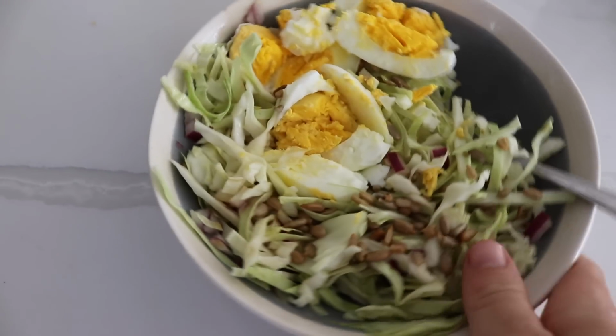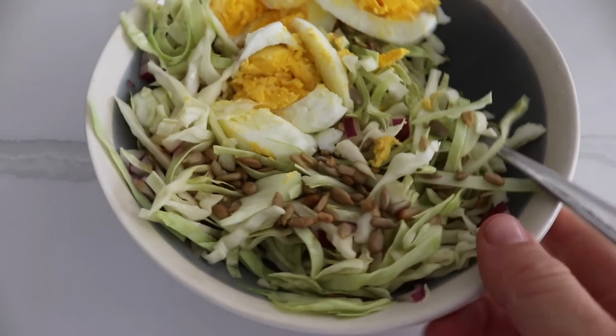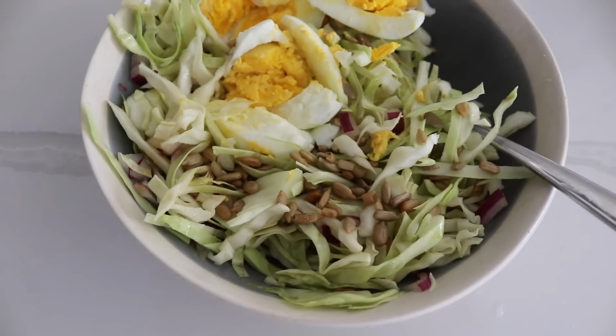Okay, so we have the final product. I have some hard-boiled eggs and this cabbage salad that tastes really good.